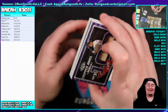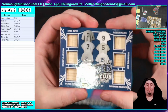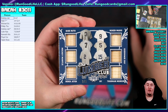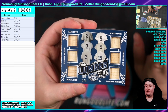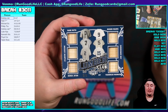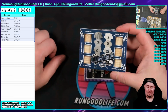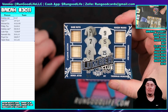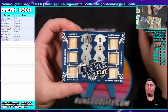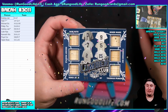Oh boy. Wow, going to the 2 spot. Babe Ruth, Mickey Mantle, Derek Jeter, Thurman Munson, Joe DiMaggio, and Roger Maris. Going to the 2, going to Adam J. That's a 1-touch right there. Wow. Wow, the Lumber Club. Wow, going to the 2 spot. That's a monster in the first box.